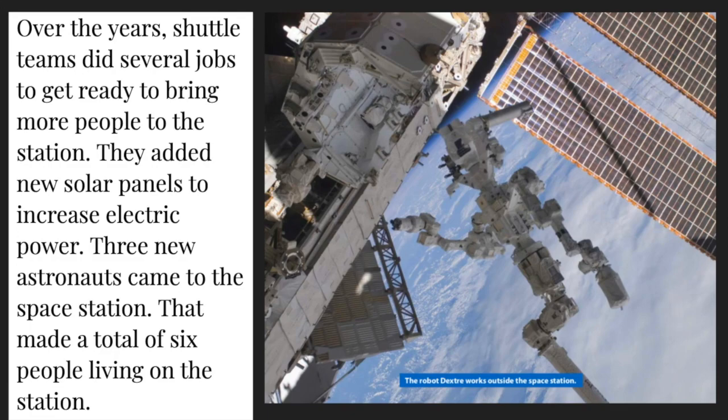Over the years, shuttle teams did several jobs to get ready to bring more people to the station. They added new solar panels to increase electric power. 3 new astronauts came to the space station. That made a total of 6 people living on the station.